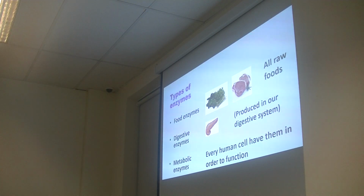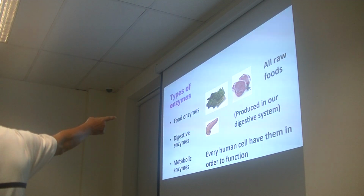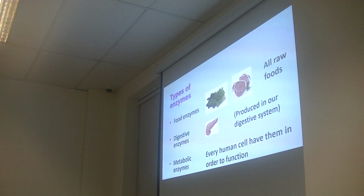Without enzyme, the piece of cooked meat you saw, if you don't have digestive enzyme, you will take 100 years and still cannot digest it, provided your pancreas is not working at all. 100 years it is still there. That's why a lot of blood has a lot of undigested proteins. That's why all the blood sticks together.